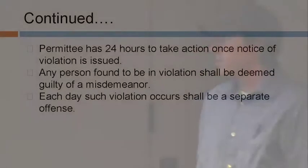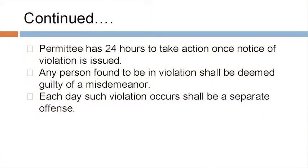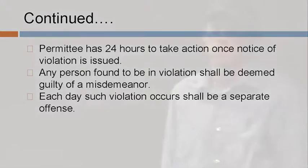Okay. She had mentioned it on their requirements. The city's got the same requirements. It's a 24-hour action. So any notice of violation is a 24-hour action. You will get a written notice of violation and you have 24 hours to fix it. Any person found in violation shall be deemed guilty of a misdemeanor. So there are penalties and fines that go with any violation that we issue to you guys.